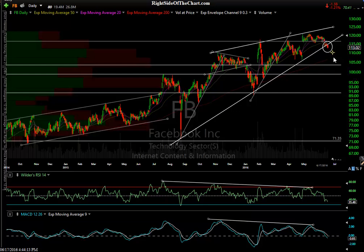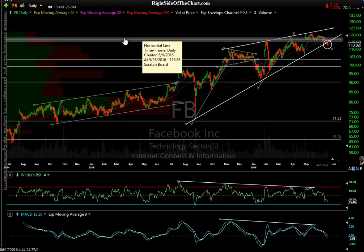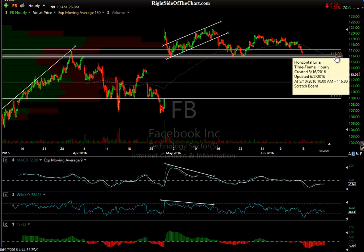And this one looks to have broken down, and I think we have it as an official trade idea on the site. I know I'm officially, or personally, short Facebook, and I believe it also is an official trade idea versus an unofficial one. So there's Facebook breaking down. We zoom into the 60-minute charts. I've been updating this as well in the trading room. This was a key level, 116. I think that's where we took the short entry.